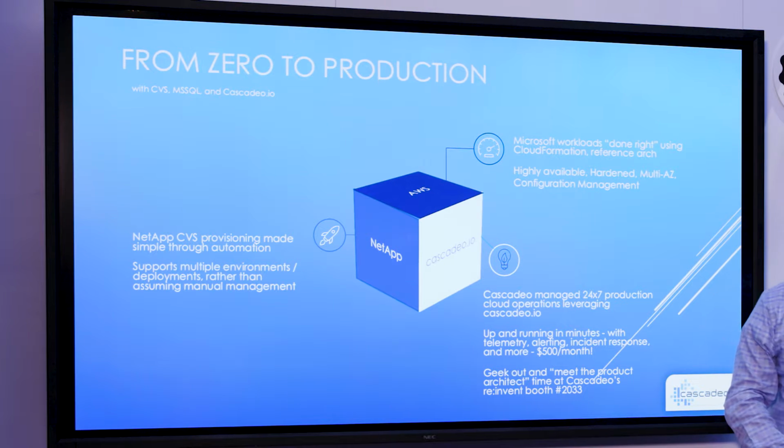So there you go. From zero to production, Microsoft Workloads done right on the cloud, NetApp CVS as your highly available, nearly infinitely scalable, consumption-oriented data store, Cascadeo as your MSP partner for 24/7 human ops, and oh, by the way, none of this is a permanent fixture. You can redeploy all of it at will. You can do a dev deployment, a QA deployment. If you want to test a new build of your application, it's click to deploy.